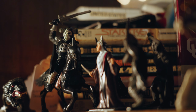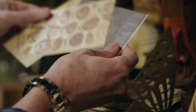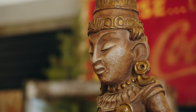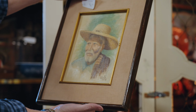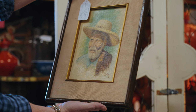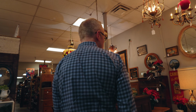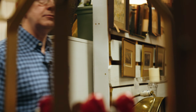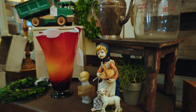One of the most fun parts about being a collector is the search, and so there are a lot of places to go: flea markets, antique malls, estate sales, garage sales, Goodwill. All right, I like this guy. It's an original painting of a peasant man. It's a fun way to shop because you're not really looking for anything in particular. So it's not like going to the mall and saying, I need to get a pair of black pants, which to me is not fun at all.